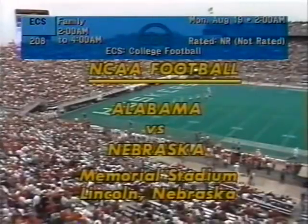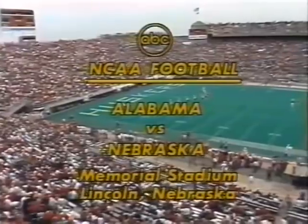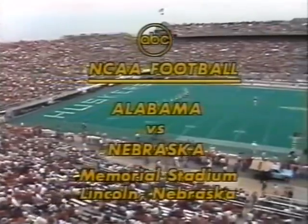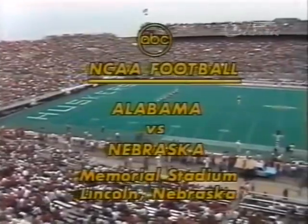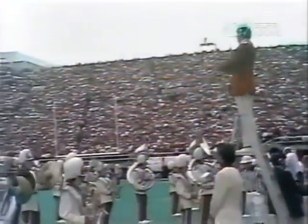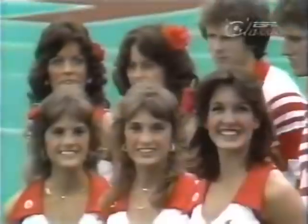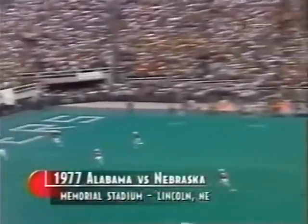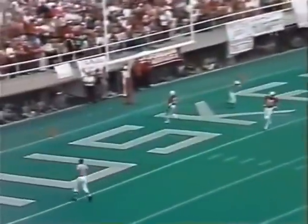NCAA football from Memorial Stadium in Lincoln, Nebraska. The first regular season meeting ever between the third-ranked Crimson Tide of Alabama and the Cornhuskers of Nebraska. Alabama kicks off to Nebraska. The kick goes to the end zone, out of the end zone.